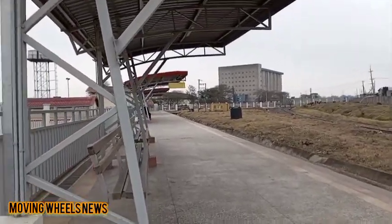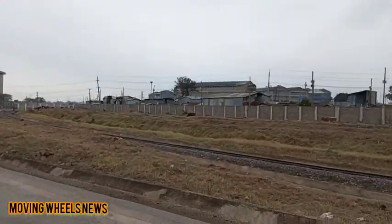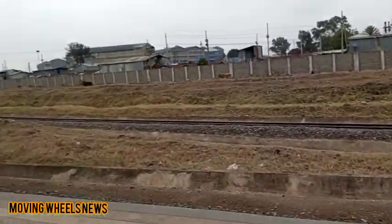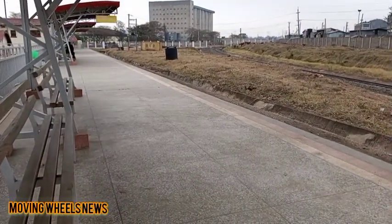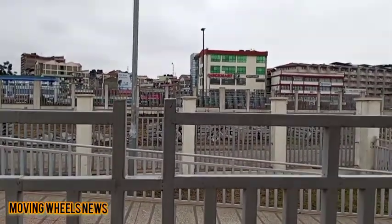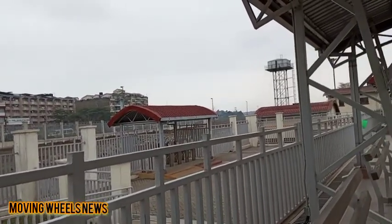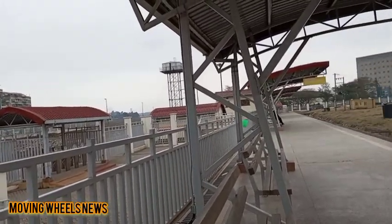This one operates three main trains, locomotives in the city and nearby destinations. So this one we call the Nairobi Commuter Rail, which operates three main train locomotives in the city and nearby destinations. So just hanging around here and waiting and enjoying the scenery. The buildings you see there, we call them Donholm area. And this city is really good. You may think you are somewhere in another country, but this is actually Kenya, in Nairobi.